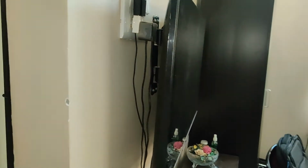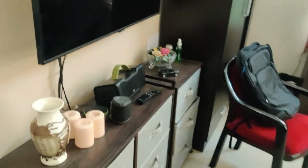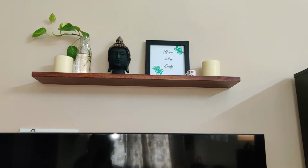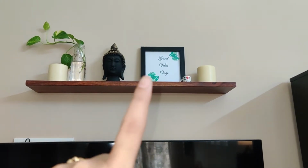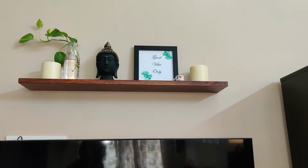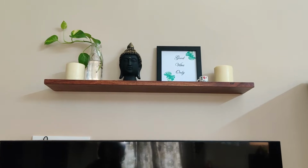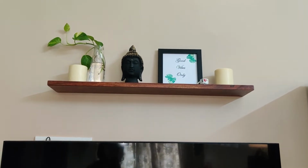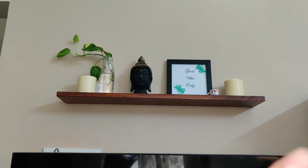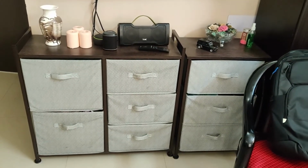Let's go from one side to the other. On the left hand side, we have our TV. It's a Samsung 43-inch TV. On top of that, we have a floating shelf from Amazon. The frame there was given from my office, and I printed out the good vibes only on my computer and put it there. The Buddha was a gift on our wedding. I don't know who gave that. There's a real plant. I think that's a money plant there, and these two are candles on both sides from Home Center.